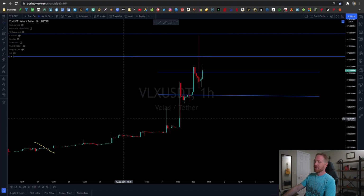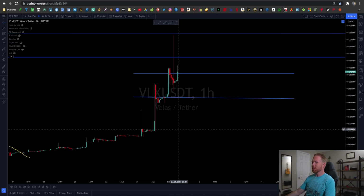There's nothing worse than being in the green and then being so greedy that you eventually get in the red and you have to pay the piper. It sucks so bad. I've been there before too. That's why I'm more of a conservative trader.